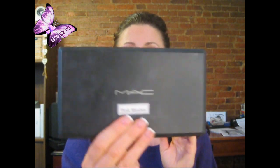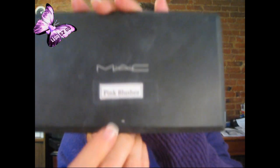The most common blushes that I use are my MAC blushes, and the primary ones that I have are in palettes like this. This is my pink blush palette. MAC blushes are probably one of my favorite blushes. I feel as if they have the most pigmentation, they have a great color line, they're not overly pricey. They're not as inexpensive as a drugstore one, but they're not as expensive as some of the other brands out there.